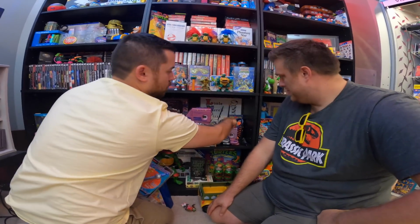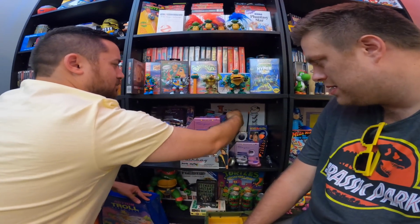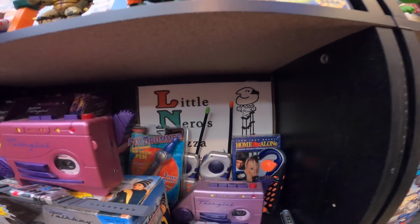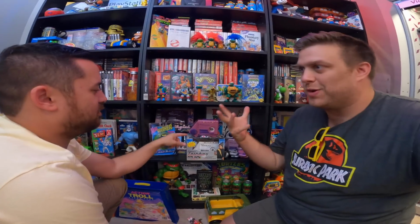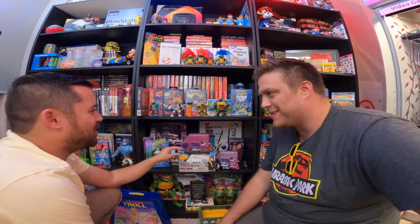Those are Talkboy walkie-talkies back there. Do they do any recording themselves? I don't know. I don't think so. Yeah, well, that's an interesting one. That's a little Nero's pizza box from Home Alone, the original Home Alone. That's cool. That's a nice little addition. I was kind of asking you leading questions earlier about how you decided to organize this, and I did so because I like some of your choices like that. That's a very nice choice.